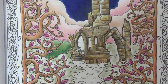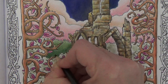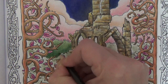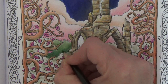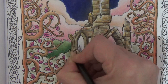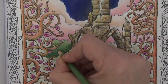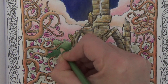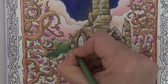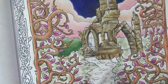There we go, and then, as we do all the rest, we'll go in and deepen that up. Fill in those white spaces. Soften that off to get a better blend into that Kelly green. Back in with the Kelly green.